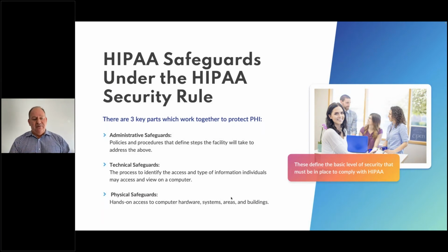The administrative safeguards, which are administrative things, documents, policies, things like that. Technical safeguards, a lot of you rely on your IT provider to provide this, which they may or may not be doing and may or may not understand. And then there are physical safeguards, which is just the physical access to hardware, software, things in your building. And these are the three categories, administrative, technical, and physical, that you need to consider implementing within your practice.